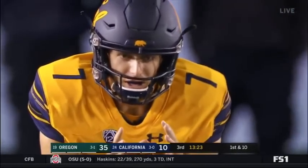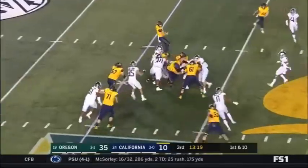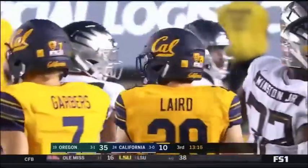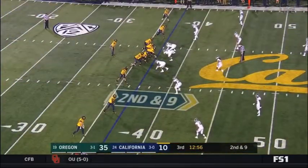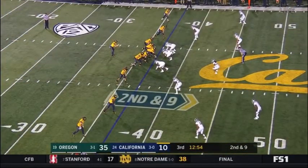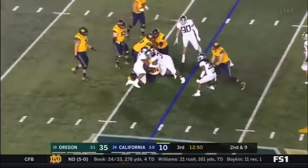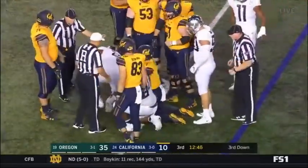And here's Garbers. Garbers is in with Patrick Laird. On first down, it's Laird. And Laird just runs into a few white jerseys and then gets thrown backwards after he picks up 1. Laird now lines up as a wide receiver at the bottom of your screen on 2nd down and 9. And again, nowhere to go. Jordan Scott, he's right there plugging that gap.